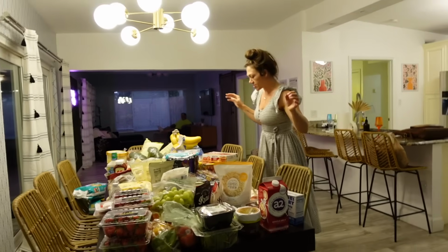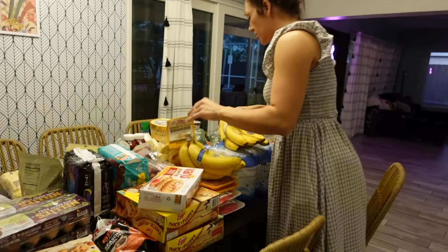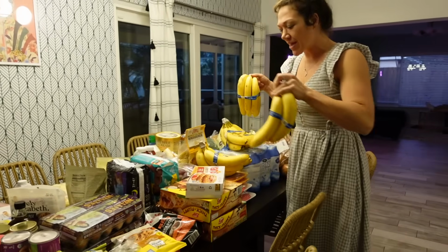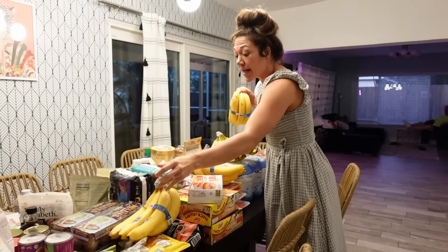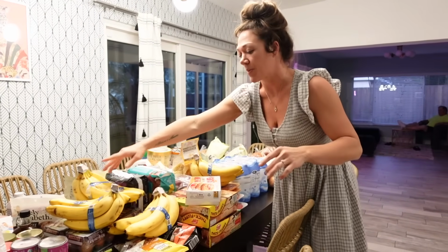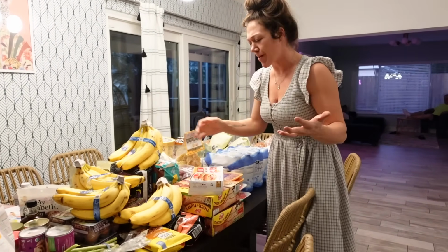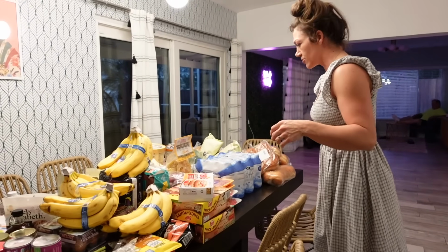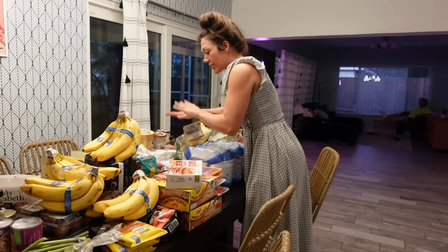Let's come down this way, see what else we got. I told you guys, a lot of bananas. There's a lot of bananas here. But if you have kids, actually these bananas, I wouldn't be surprised if they were gone in 2 days. They will just go through bananas like crazy if I do not keep an eye on them. And I do keep an eye on them, but sometimes I gotta go to the bathroom and stuff, you know? And so then they'll just eat them all when I'm in the bathroom or something.